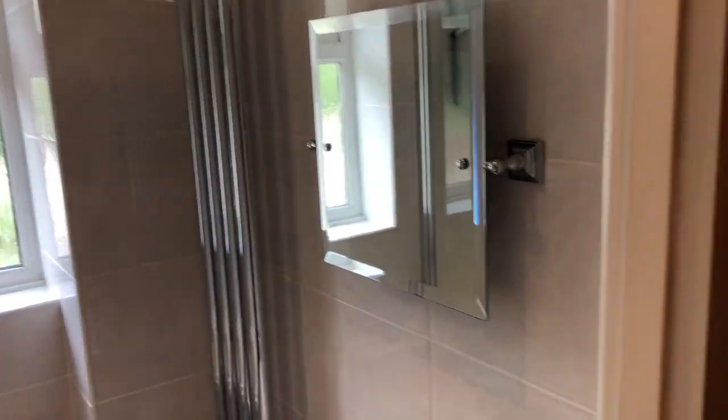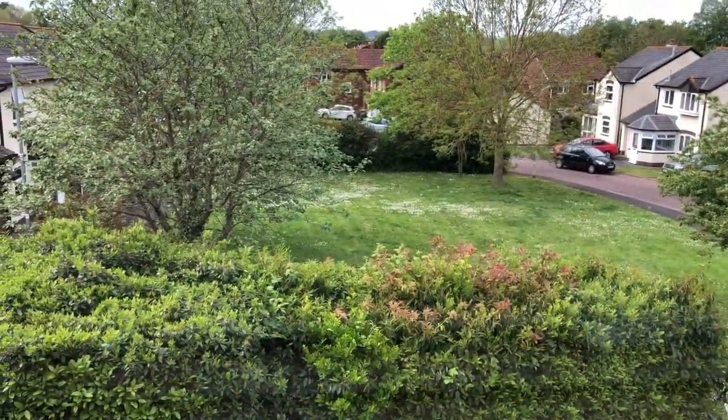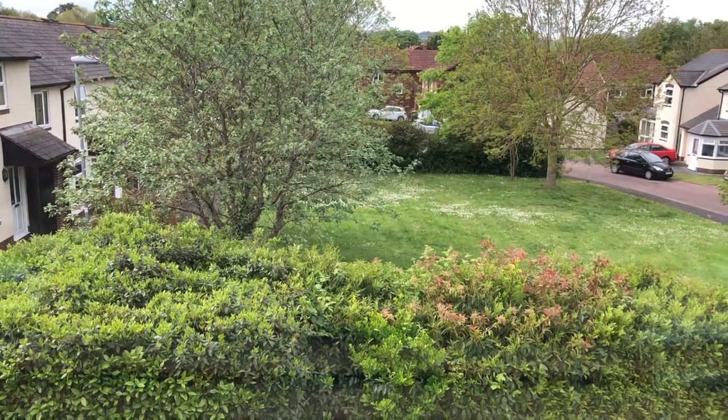One thing I didn't show you from the master bedroom, I just want to show you before we finish upstairs, is that view over the grassy area I mentioned earlier. So let's take you over to the window. And hopefully we'll be able to see if I move those blinds out, you can see outside. So that's the grassy area that's opposite this house. So it's nice and quiet and green really for the centre of Alphington.